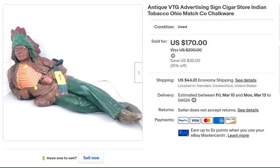I noticed the Ohio because they only had it listed as Chalkware Indian. So they didn't say anything about a tobacco store or the Ohio Match Company. But once I saw the little Ohio on the scarf, I looked it up quite a bit while my partner was walking around shopping. I'm browsing through Google and every other website real quick to try to find it. Found them selling pretty well, picked it up for $60, sold for $170 in under a week of listing.